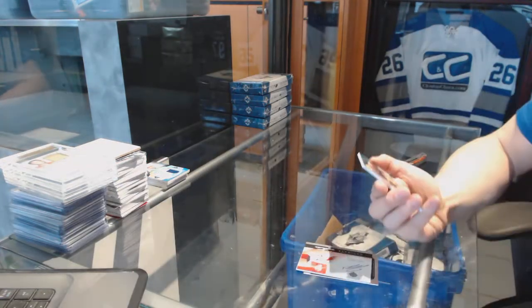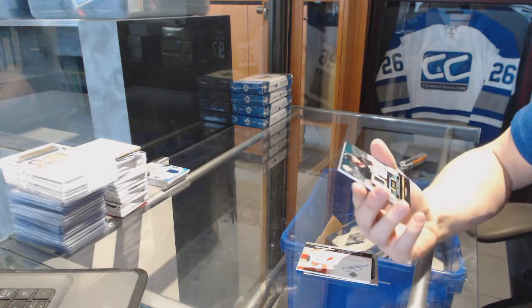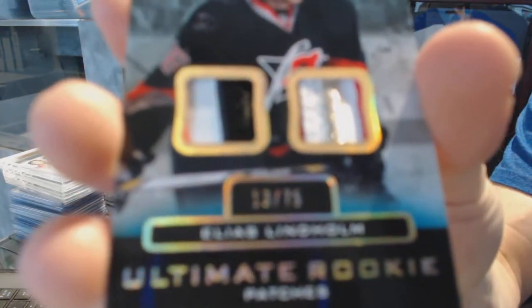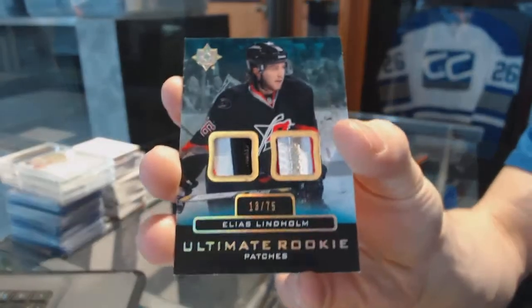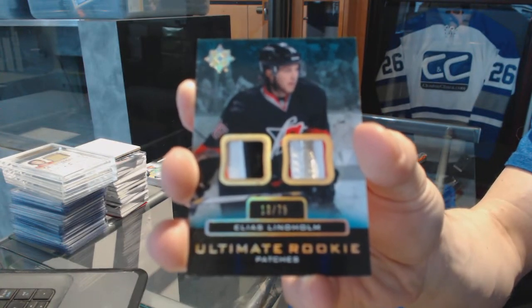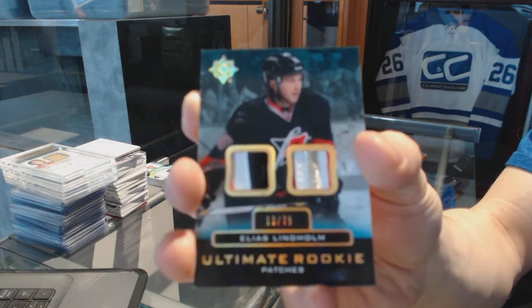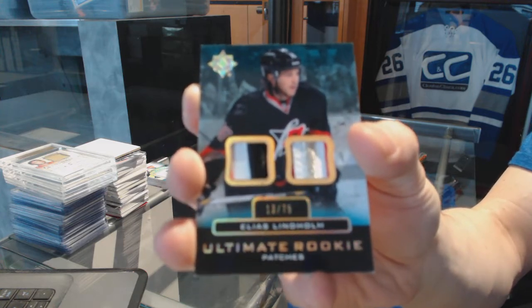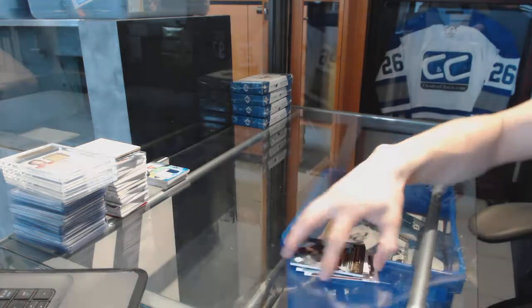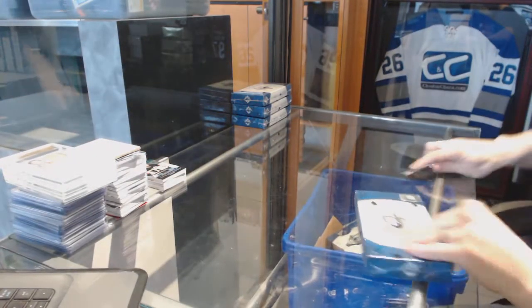And we've got an Ultimate Rookie dual patch numbered 13/75 for the Carolina Hurricanes, Elias Lindholm. 13/75 for the Hurricanes, Elias Lindholm. All right, box 4.